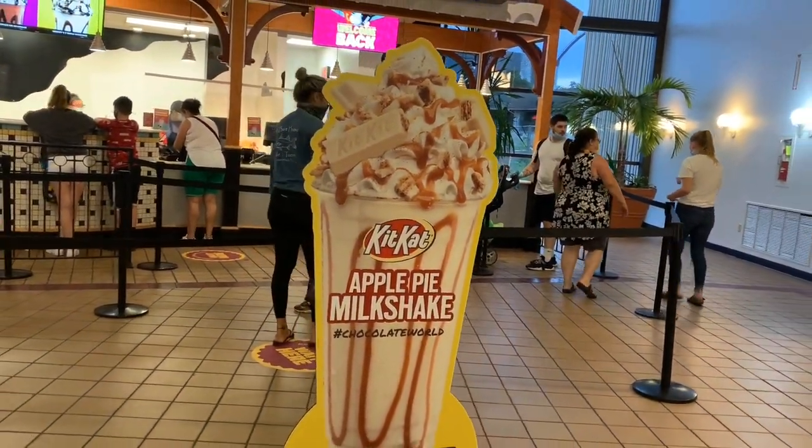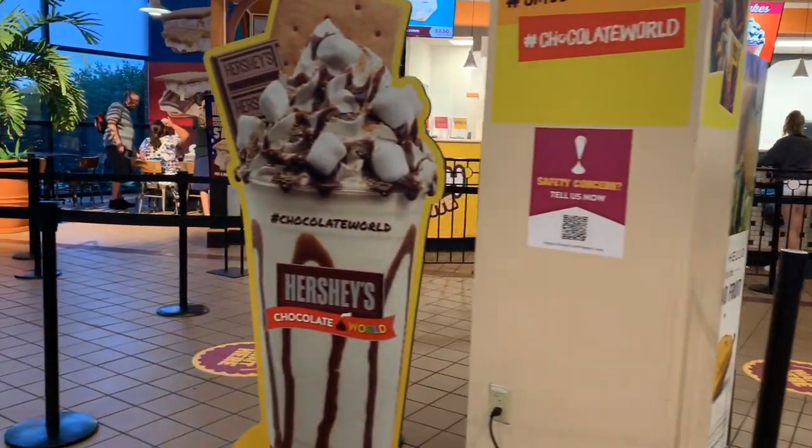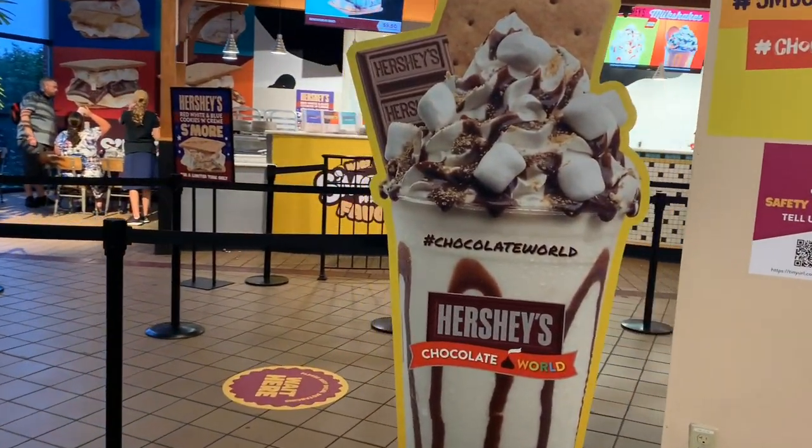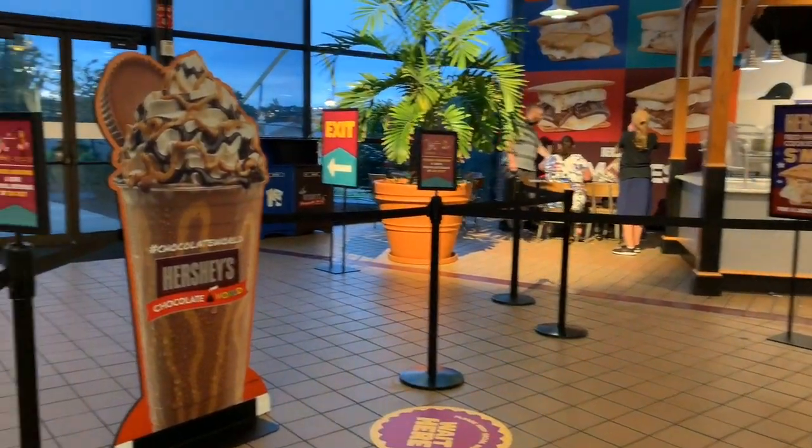So that looks awesome. I'm going to skip today since I got myself a pumpkin cold brew, but these look awesome. It's a s'mores shake. Just absolutely delicious. Oh my gosh, there's one with a Reese's peanut butter cup.